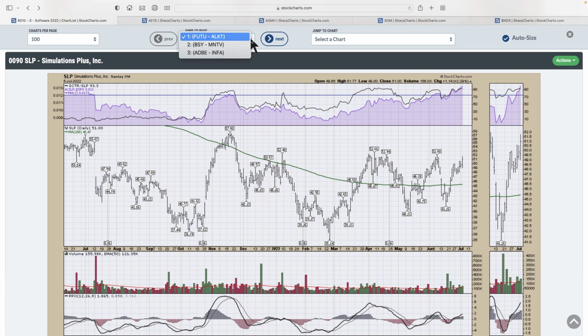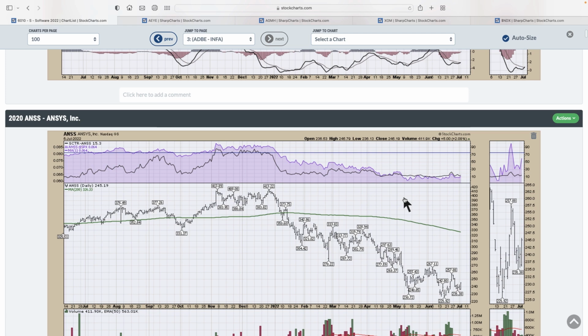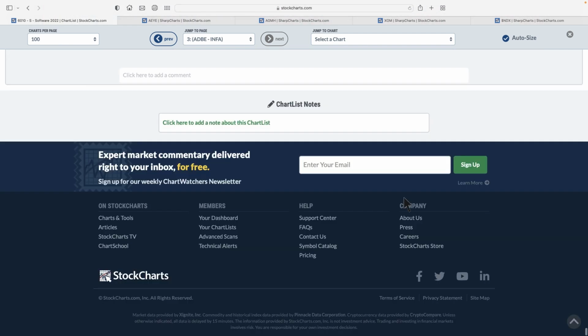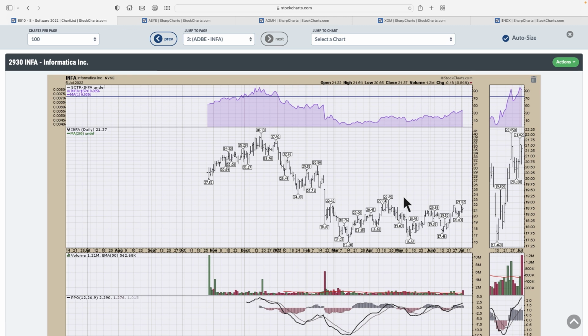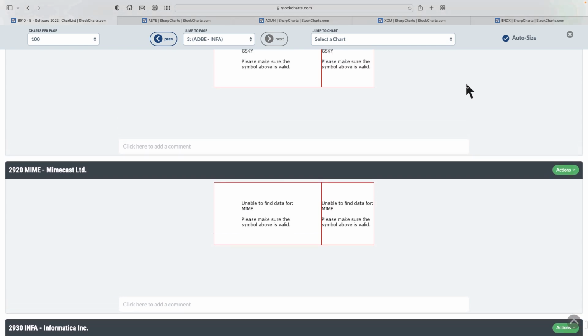So what we can do now is we could go to the bottom half of this list, and whatever, we can just zoom forward. So I have to scroll here to kind of run down, but I could actually shoot all the way to the bottom and just say, here's a chart. So in Informatica, new 6-month highs, trying to break out here. Stock was down on the day, so it didn't really participate. Not sure what was wrong with that one.